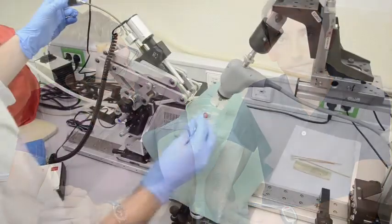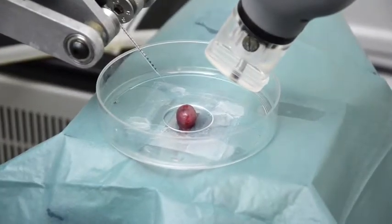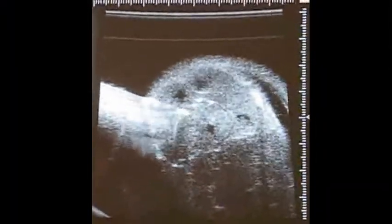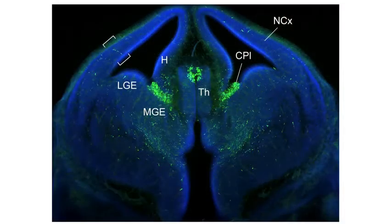To study the dynamics of progenitor cells at the single cell level, we performed a clonal analysis of individual cells in the developing embryo. With the aid of an ultrasound microscope, we injected GFP-expressing retroviruses in the brain of developing mutant and control embryos to label individual progenitor cells in the ventricular zone of the cerebral cortex. From these single-cell lineage experiments, we found the same results as we had obtained before at the population level, which was an excess of intermediate progenitor cells, but the same number of neurons.